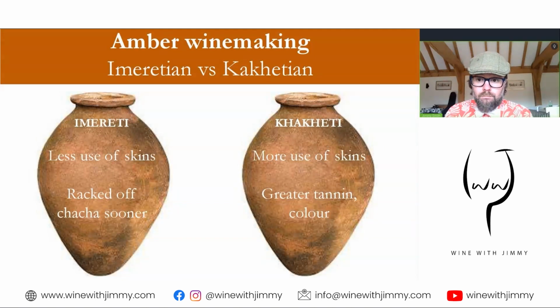Traditionally they include 100% stalks and skins. Elsewhere in Georgia, typically the stalks aren't always ripe enough to be included. Kakhetian wines, therefore, with this heavy inclusion of all of those solids, mean that we have higher tannins, firmer texture, more color, and you get that intensity, that concentration.